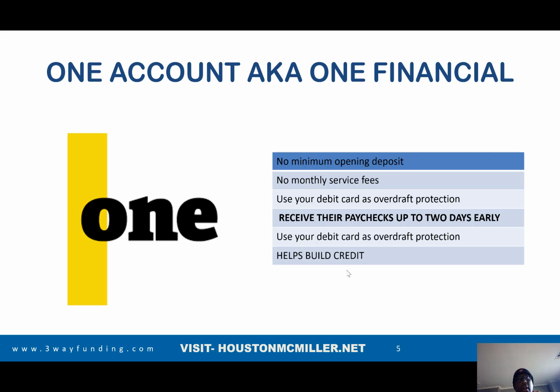This is something that a lot of us in the community, we may be in check systems and it's hard for us to get a bank account, or we're trying to build up our credit and stuff, and we're constantly using our debit card, but we are not actually attaching it to anything that's going to actually help us build up our bank accounts, build up our credit. So these accounts are the ones that you actually want to look to.